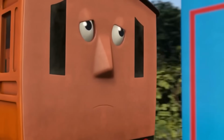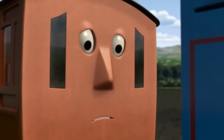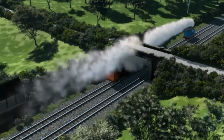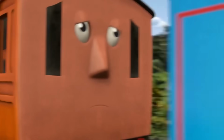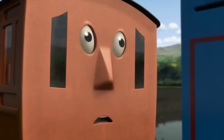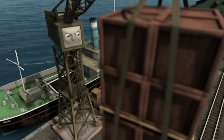The fact Annie and Clarabelle are mute in this is so weird though. They showed Annie seeing the coupling detach, and yet she didn't yell out to Thomas to slow down. Why'd they even draw attention to her if they weren't going to make her and Clarabelle active participants in the story?